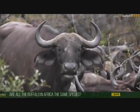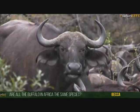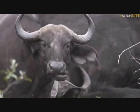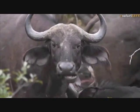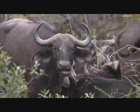Becca, you're asking if all the buffalo in Africa are the same species. Well, no, we've got this buffalo that you see here, and then you get a forest buffalo. That is one that occurs in the central parts of Africa. There's a lot more red in coloration than what you see on these guys, and also the horn structure is slightly different.